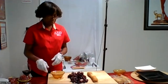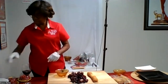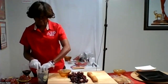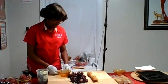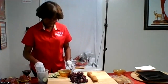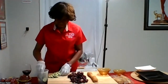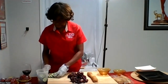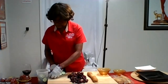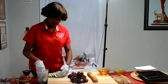Okay, so now I'm going to start with my cucumbers, and I'm going to fan them out. Now you can slice your cucumbers round, you can make sticks, whatever you would like. However you want your vegetables to look is quite all right. There's no wrong way to display your vegetables.